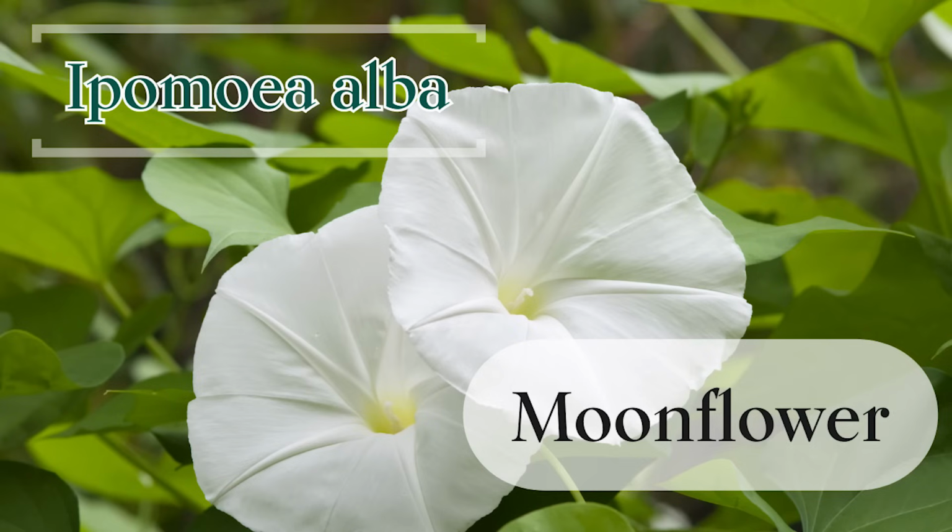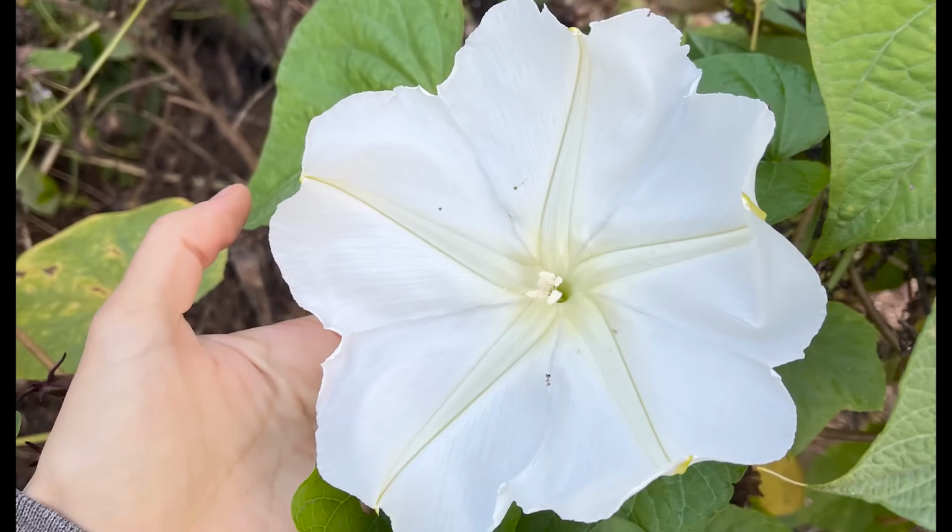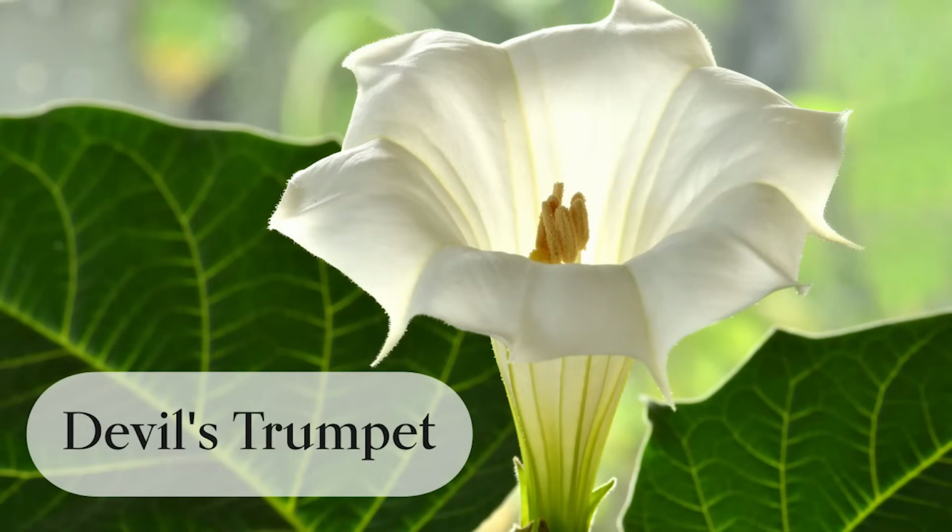And finally, today I'm starting moonflowers. Ipomoea alba, sometimes called night blooming morning glory, not to be confused with the datura, devil's trumpet, that also sometimes goes by the same name. Again, another that could be technically direct sown, but I like the jump start that indoor sowing gives me.